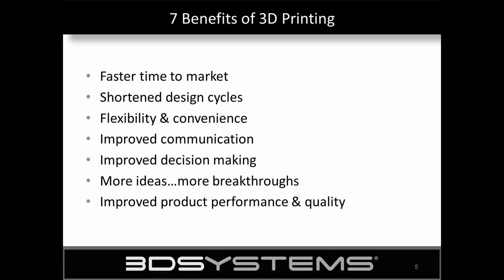You're able to have more ideas and more breakthroughs, but ultimately by the ability to go through the concept to manufacturing process faster, and also the ability to create some parts and some geometries that you were never able to do before with traditional manufacturing processes. You're actually improving your product performance and quality.